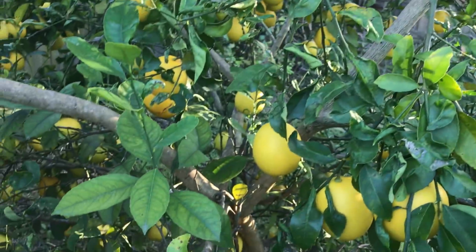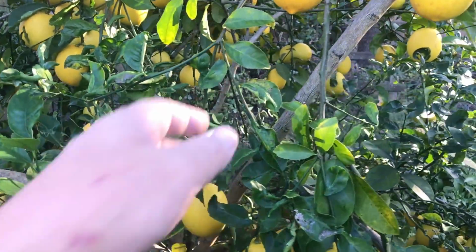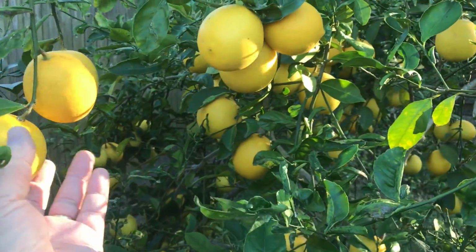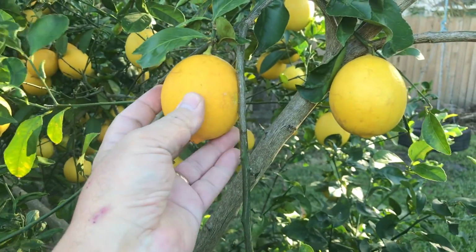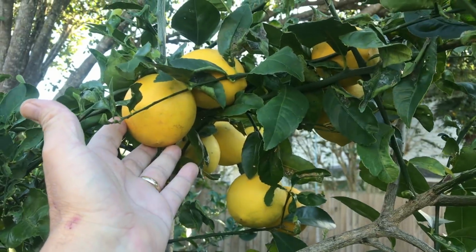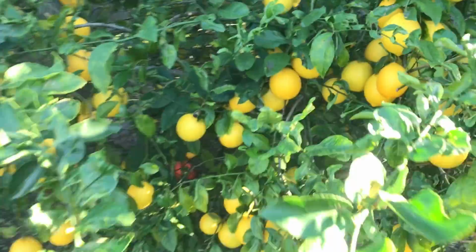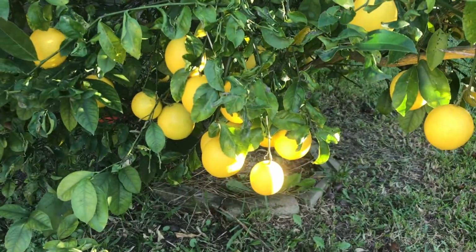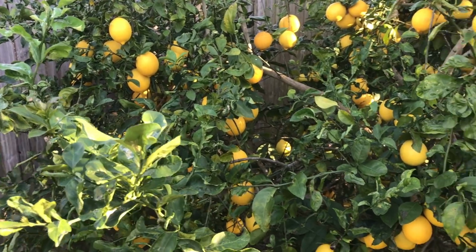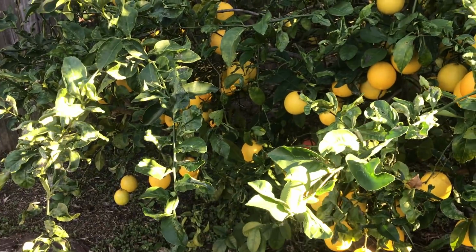Now last year I opened up the center of this tree a little bit and did well, man. Put off some growth in the middle here. I don't want this tree to get any larger than it is because, as you can see, I can reach the tallest fruits and I can reach the middle of the tree. And I don't know about you, but that's all the lemons I need for a while. So keeping a tree small like this is a good way to manage your citrus trees.